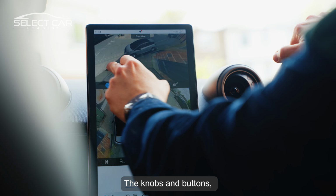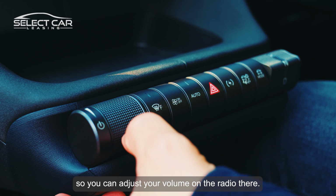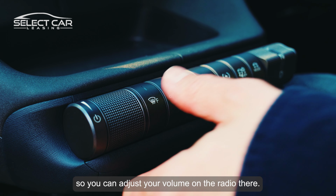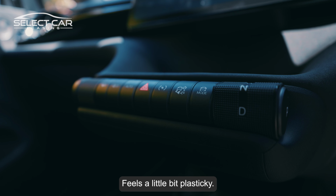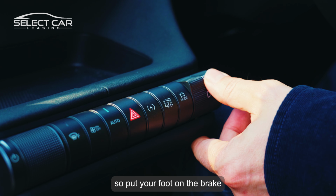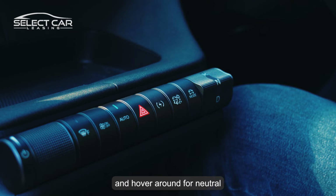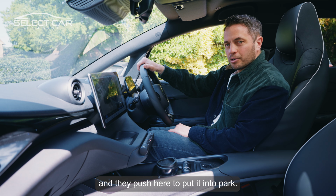The knobs and buttons, so up here we've got a lot of maneuverability, so you can adjust your volume on the radio there. Feels a little bit plasticky. You've also got your gear select, so put your foot on the brake, forward to reverse, down to the bottom for drive, and hover around for neutral, and then push here to put it into park.